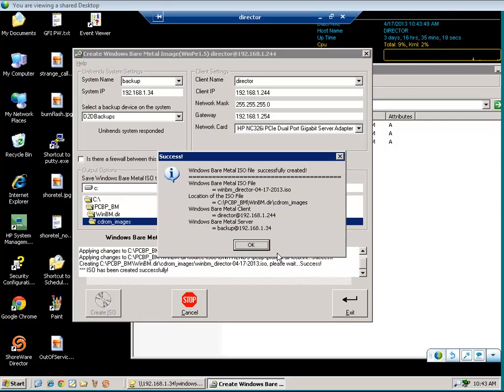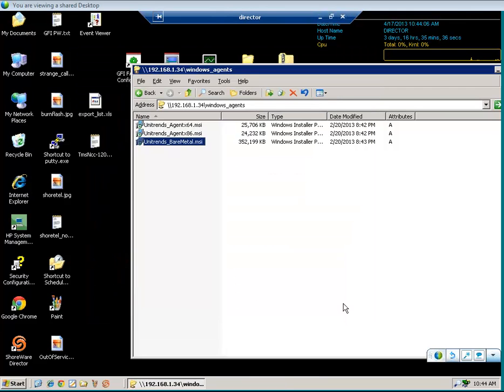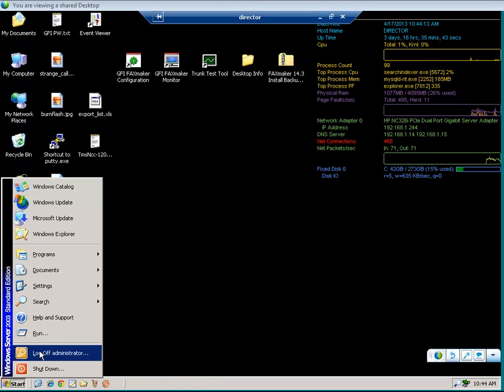Oh, I got you. So then it's not really backing up any of the MySQL stuff. It's just getting the box back up and running. Exactly. And are you familiar with booting or burning ISOs? Yep. Okay, cool. So we're all done here. We'll just go ahead and log off.